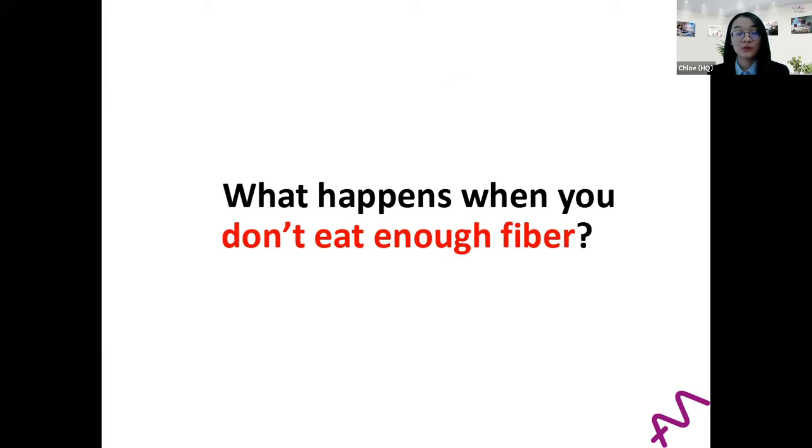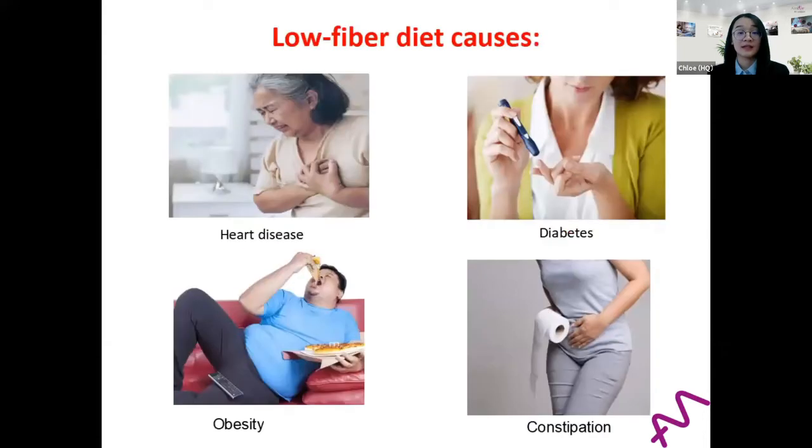All right. So what happens when you consistently don't eat enough fiber? Let us see. If you have a low fiber diet in your daily meal, it will cause heart disease, because there is soluble fiber that can be found in legumes or oatmeal and also nuts and seeds. All these fibers can help us reduce the total cholesterol and also the bad cholesterol, the LDL cholesterol, and also regulate our blood pressure. There are also studies that have proven that when you are eating enough fiber, it can help you reduce the risk of getting heart disease.